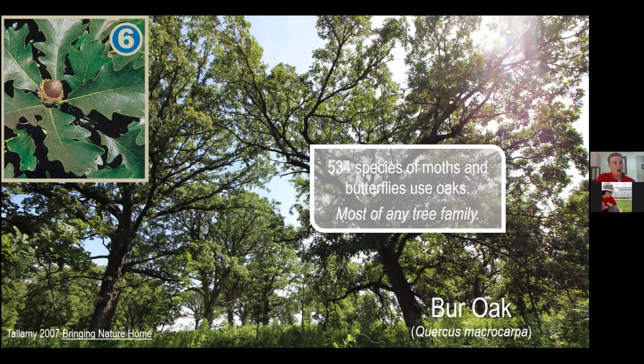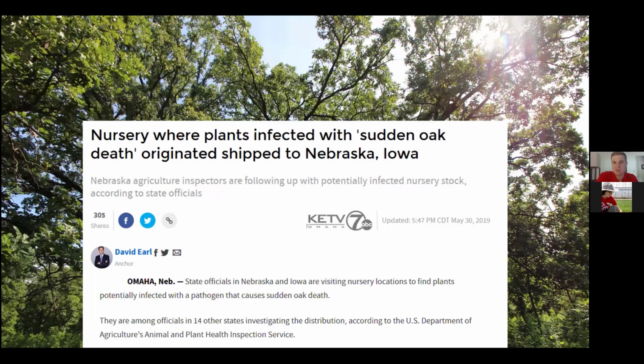And oaks also help us explore the other challenge that exotic species and using exotic species in landscapes present, and that is where shipment of exotic species around the country and around the world can lead to the introduction of exotic pathogens that cause problems for native plant species. And so here's an example of a headline from just last year where nursery plants were the source of sudden oak death, a pathogen that affects native species of oaks. The nursery stock was the source of that.